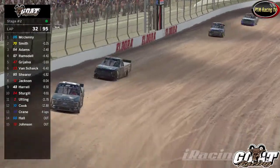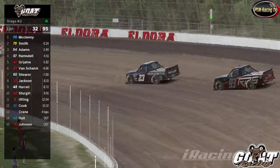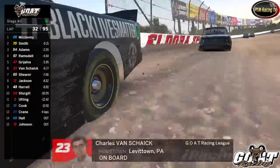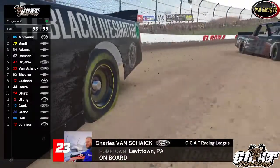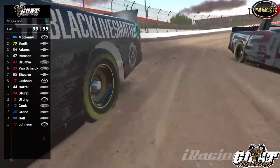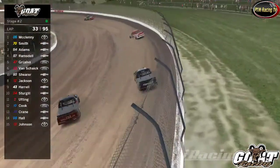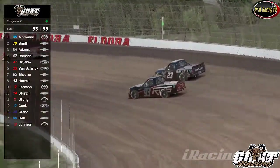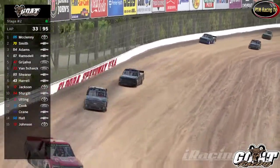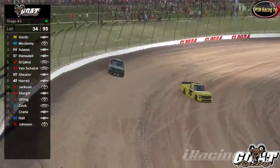He's looking to continue that dominance and maybe get a little bit further. Has got some work to do though if he wants to get to it. Van Schuyck's not going to give him much room nor give him any openings for sure, and he is making sure he's well aware of that. Shearer digging in deep. Gravalla holding the top 5 right now here. Ramsdale, Adams swapping around as well, but both guys stay where they were at. The only difference so far has been Smith and McClenny swapping the lead around.